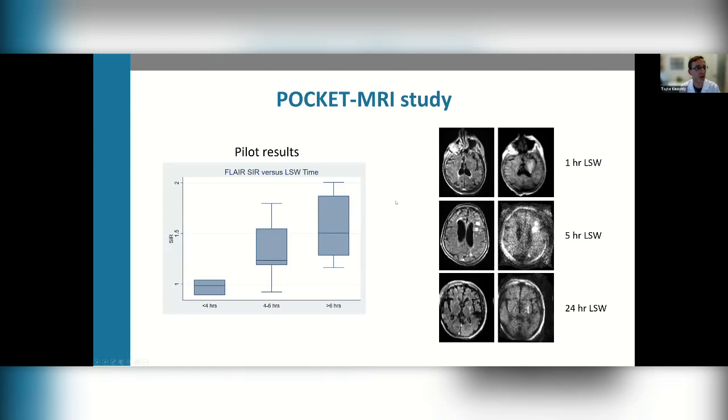And I'm showing here work that Annabelle Sorby-Adams in my group has been leading the effort on. Even in some of our initial experience, we're showing that FLAIR signal hyperintensity appears to be following that same pattern. A few examples here on the right-hand side, where a FLAIR image, on the left-hand column of images, and a DWI B900 on the right-hand column of images at 1 hour after stroke onset, 5 hours and 24 hours.